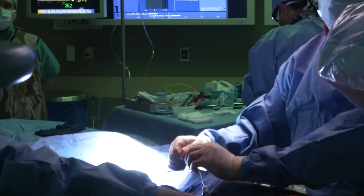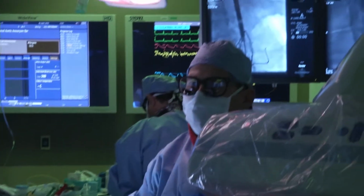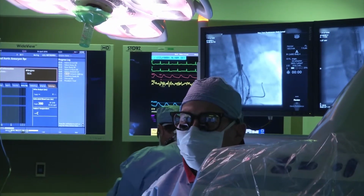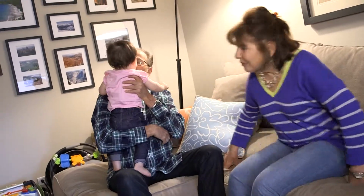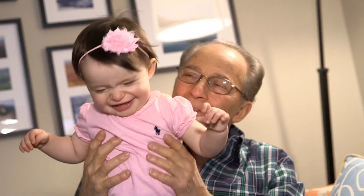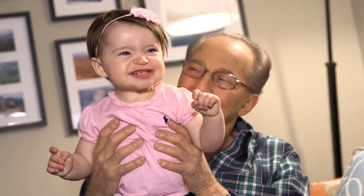We're really just scratching the surface. I think that whatever we think we're doing that's great and minimally invasive now, it's going to be even better in the future. And that's the point of pushing forward with these clinical trials. This procedure turned out to be a godsend. I'm walking well, I'm sleeping well, I have a good appetite. What more can I ask for?